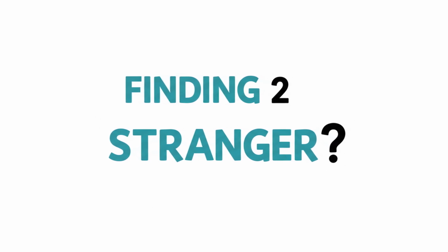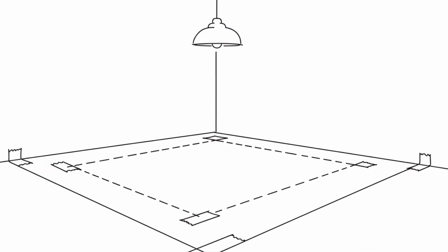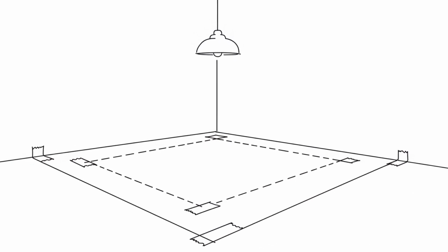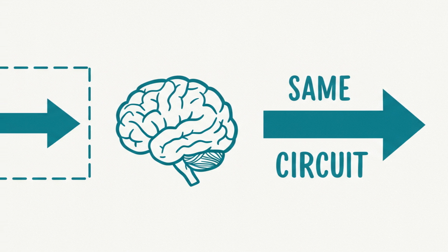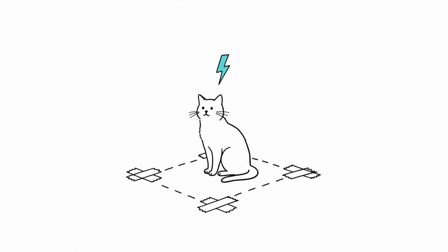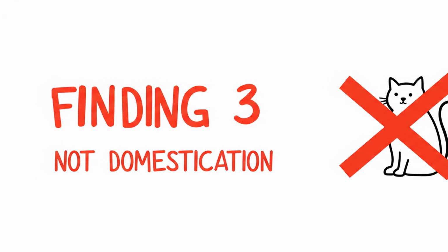The second finding is stranger. Researchers put squares of tape on a floor, no walls. No box. Just an outline. Around 30% of cats consistently sat inside those squares, across multiple tests. The visual boundary alone appears to activate some part of the same circuit. A line of tape on the floor, and the cat's nervous system reads shelter.